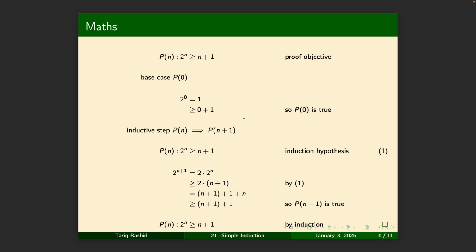We always try and write it out in small steps because it takes us towards the lean proof. So we write out a proof objective, which is always a good thing to do. We've said there are two cases we need to prove. We need to prove the base case, P naught, and we need to prove the inductive step, which is this implication. This one was easy to do, and this one has a hypothesis. To prove A implies B, we assume A and prove B. So that's assuming the antecedent to prove the consequent.